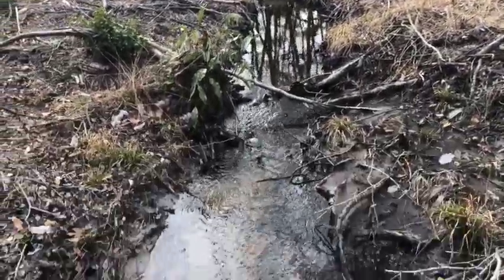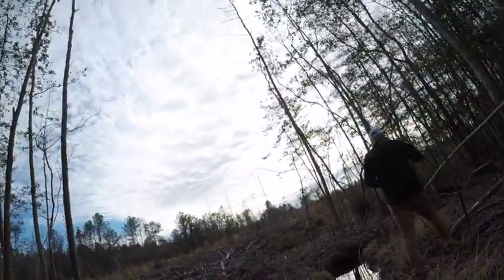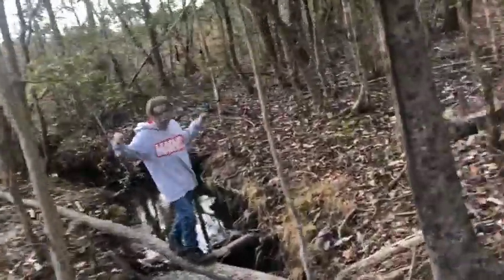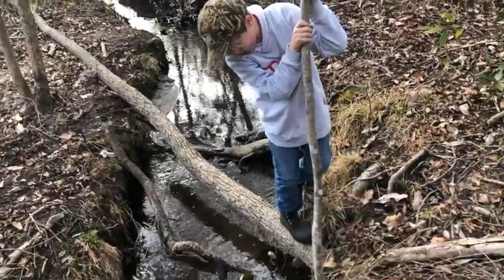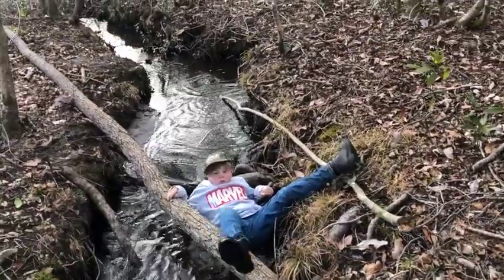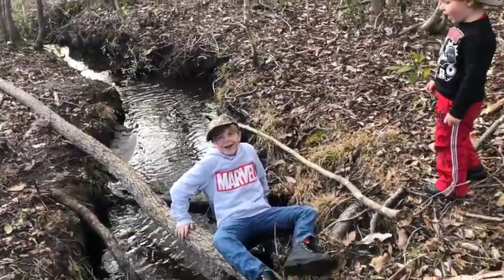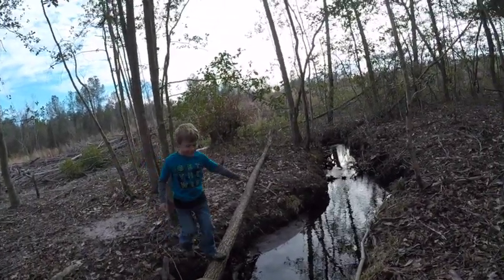There's one over there. It might work for you. Right there. You might be able to walk on that log. Where's a better bridge? It's further over there where your dad's going. Yeah. Water. Stop. You don't want to fall in the water. Well, it's okay.